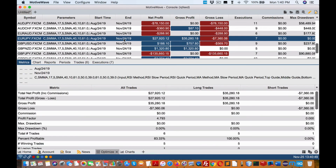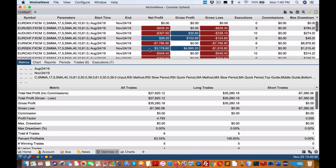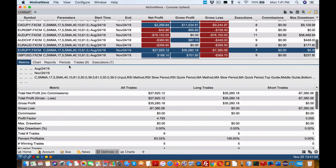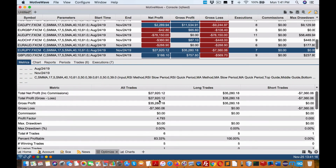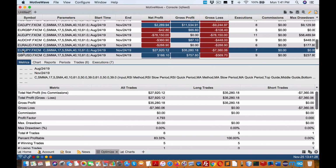So here we have Euro, Japanese yen. It's the same time period as before, August 24th to today. Okay, so if we know that Euro, Japanese yen for that period has been performing the best from what I see here, with a P&L of 27,900, 3 trades, 7 trades. This is what maybe I should focus on, or better yet.